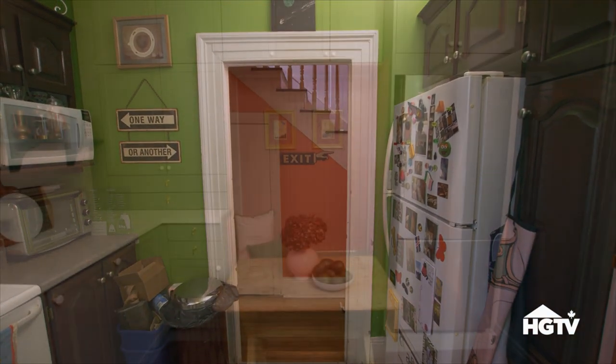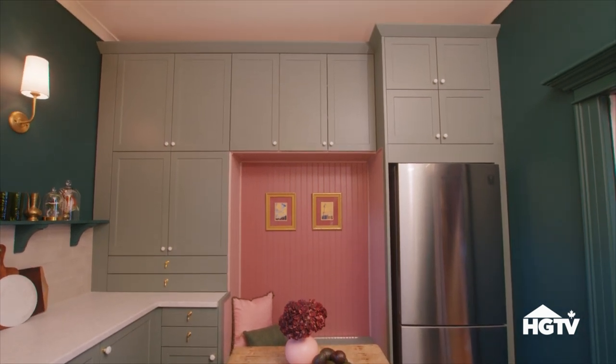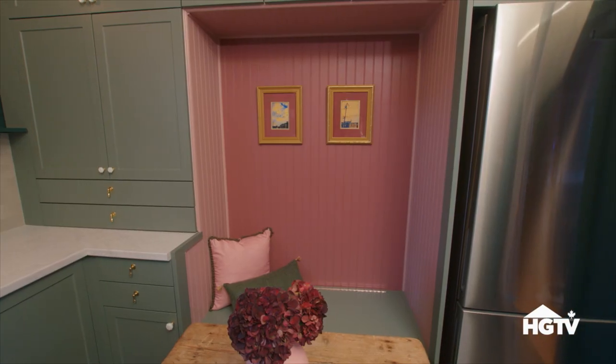It's so different with the door gone. It's crazy. So you should actually find it warmer in here. Yeah, it was a problem. I mean, the heat kept escaping. Yeah. Yeah, it's really, really lovely.